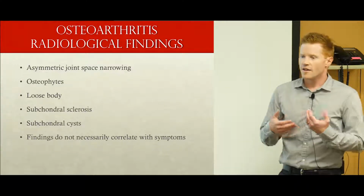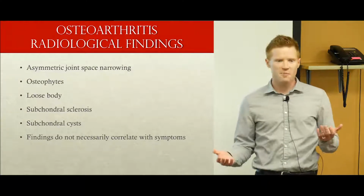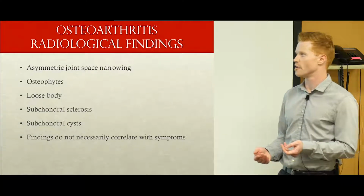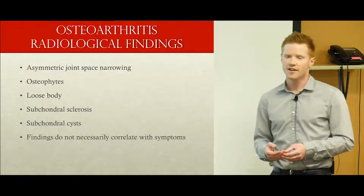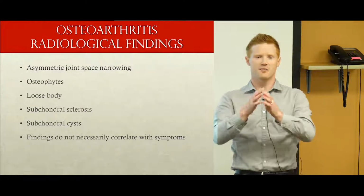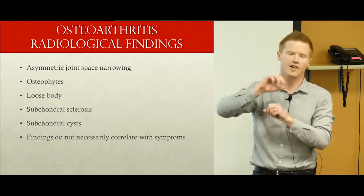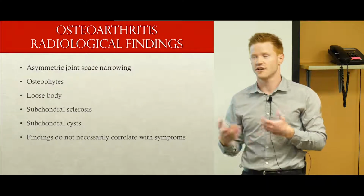So a lot of times we order an x-ray. So I wanted to let you know about some of the features that you typically find with osteoarthritis on an x-ray, and I'll explain some of these terms for you. So one of them is asymmetric joint space narrowing. And so what that means is basically symmetry implies that both sides look the same. So with joint space narrowing, there's going to be one area which is more narrow than the other. That's one of the classic signs for arthritis on an x-ray.